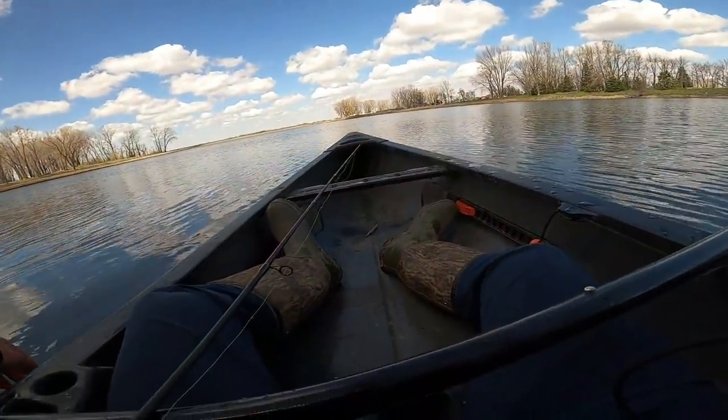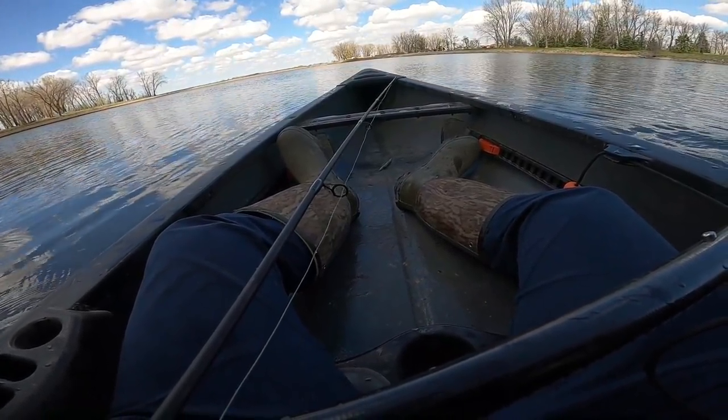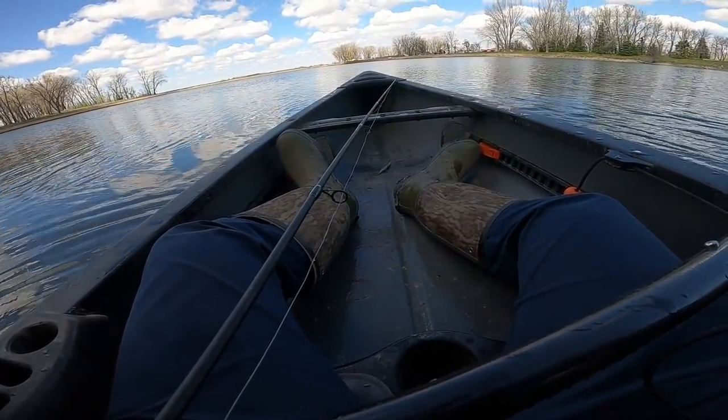Here's fish number three for me. He's going right back in. I kind of hooked him in the gill funny, so he was bleeding. I wanted to get him back in right away.